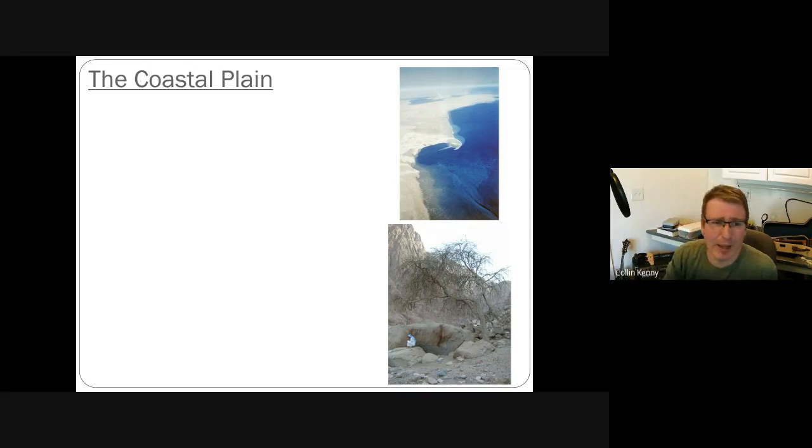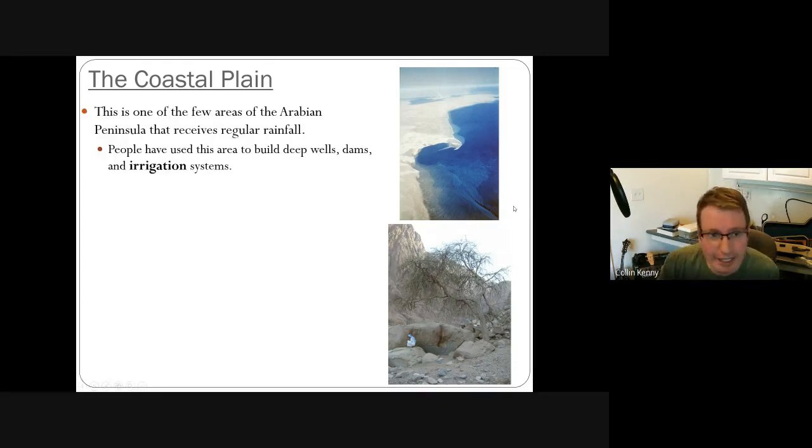Anyways, like I said, our penultimate geographic location. And I love saying penultimate because that's a way cooler way than saying second to last. It's the coastal plain, and it's exactly what you think of it. It's along the coast, primarily the west coast of the Arabian Peninsula, and it is one of the few places in the Arabian Peninsula that actually gets rain. That's right. So it gets rain.